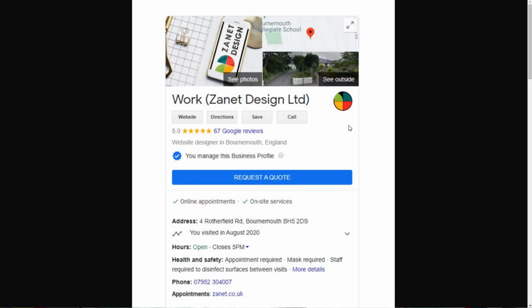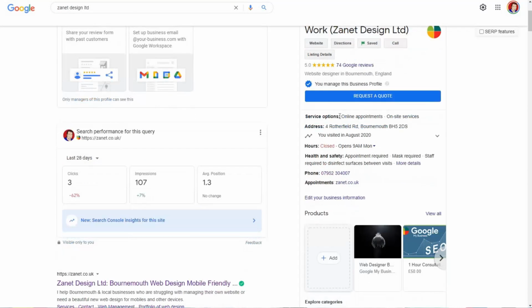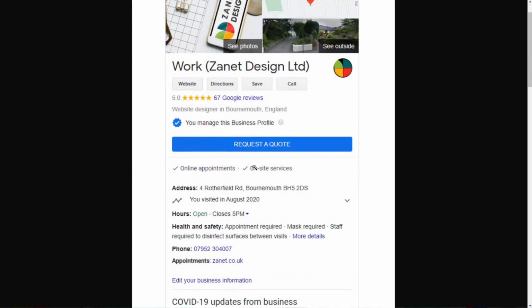So I had 67 reviews then and I got 74. So you can see it's just a few months ago. But even though you've got the same pictures, the same logo, all that hasn't changed, I noticed, for instance, the green ticks have now disappeared. So in March, you got green ticks here, and now that's gone.